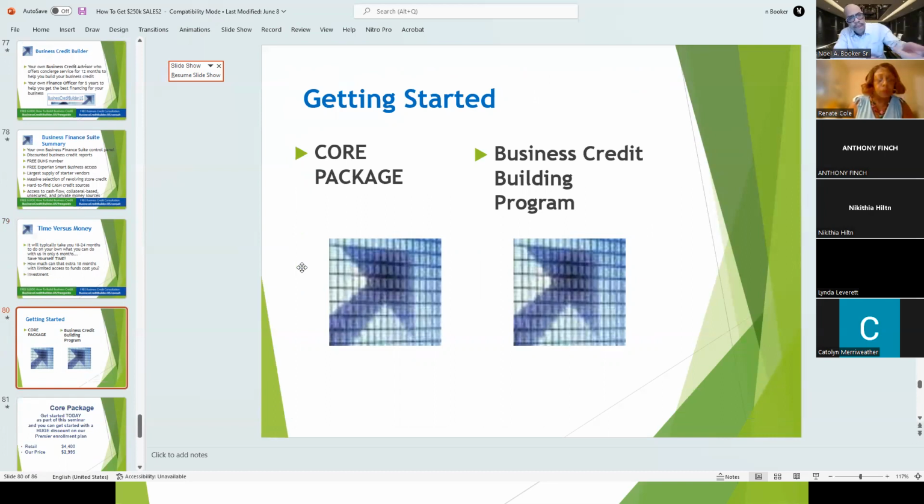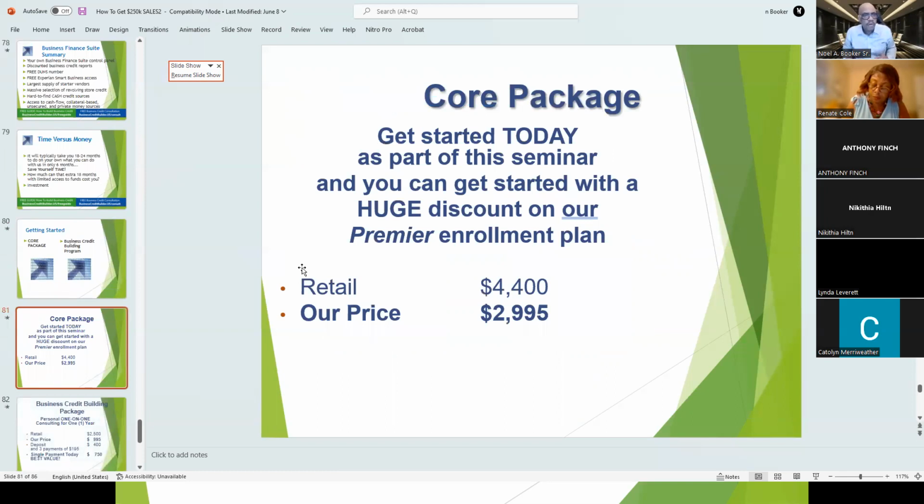So we offer 2 different packages. The core package is what I explained to you with the control panel. The business credit building program is a one-on-one consultation with me, right? For 1 year. The core package is unlimited. You always got that. You always have access to money. The one-on-one program is for 1 year, all right? Okay. So this is the rundown for the core package. It usually costs, if you go find, and this is not really offered, what we are offering with the building of your business credit and access to the financing is not offered any place, all right?